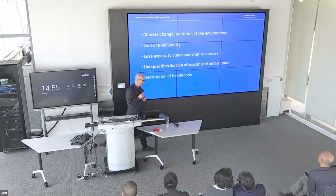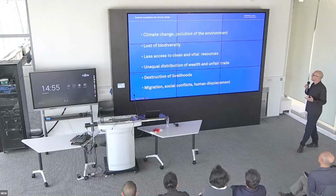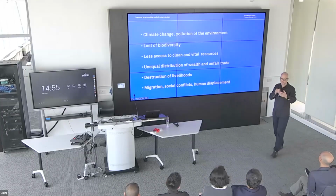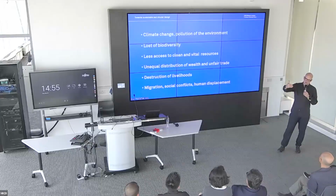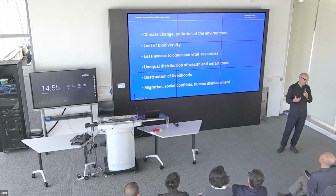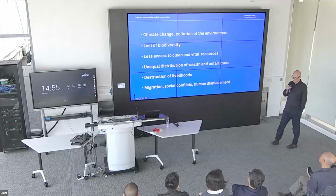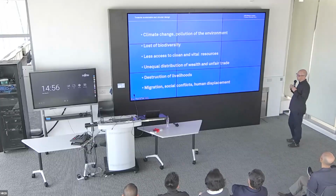And what is the result of all these tremendous changes of our environment? Climate change, pollution of the environment, loss of biodiversity. So in Switzerland, we see dying out insects, dying out species, but we get new species which are attached to the warmer climate, which is really tremendous because these species don't belong in our biodiversity environment. They are not used to that. So it completely changes the whole biodiversity. We have less access to clean and vital resources, meaning water, air, earth. Then the unequal distribution of wealth and unfair trade.